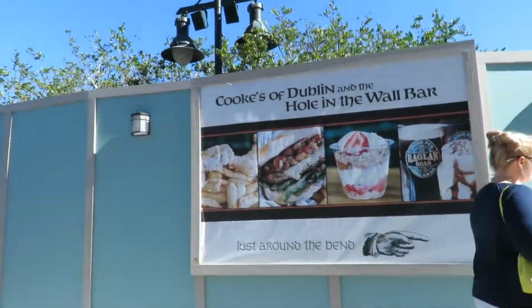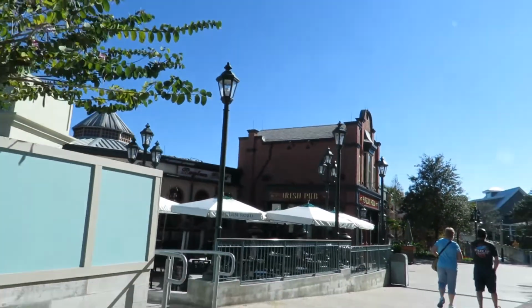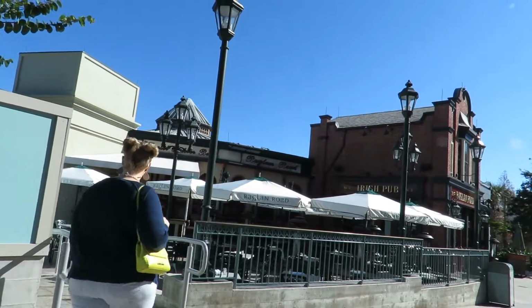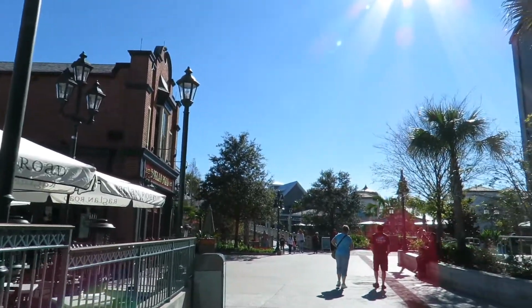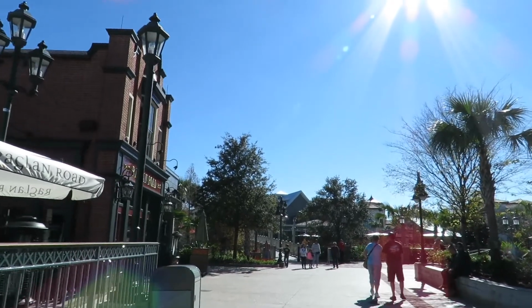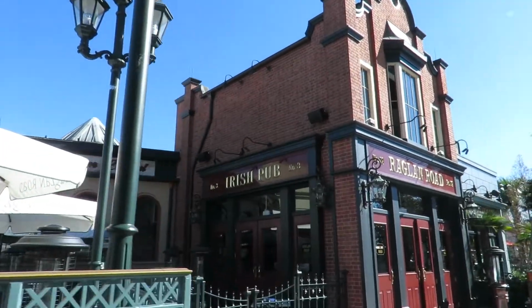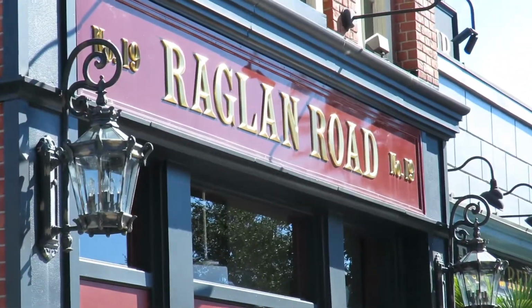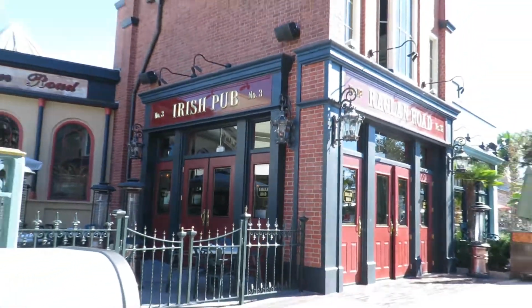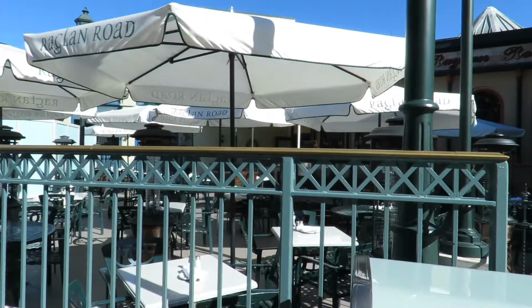So not your typical view of Raglan Road, but coming around the corner now finally, and there it is. They're not quite open yet, I don't think, but we'll get checked in here soon and go from there. The front door is around the corner here, right near the new walkway over to the town center, and everything's on that side. Raglan Road's actually just across from Morimoto. Yes, it is. Got nice outside seating here.